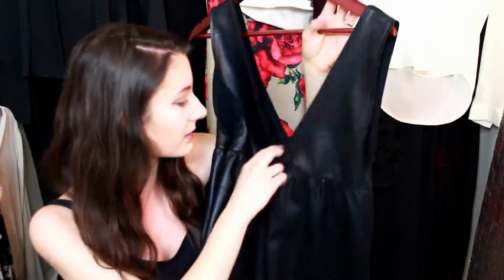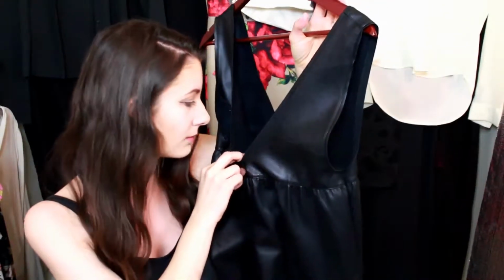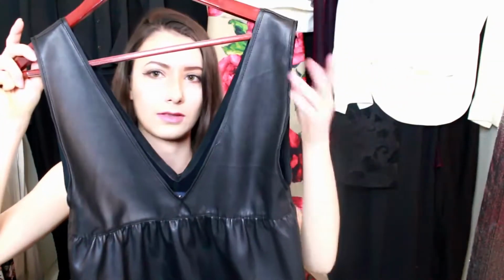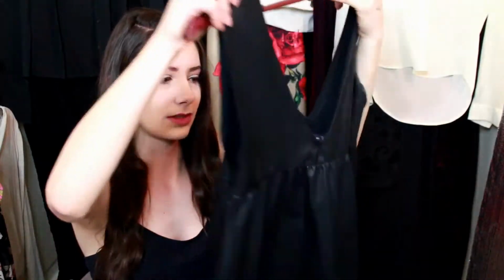Next is a really good find. I really like how this looks. Here we have a faux leather dress from Zara. It is a size small. It's Zara knit, actually. I guess they have a different line. And it has the faux leather all on the outside, even on the straps. And the back and the front look pretty much identical.